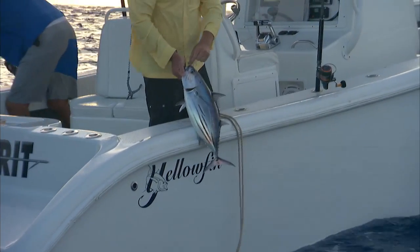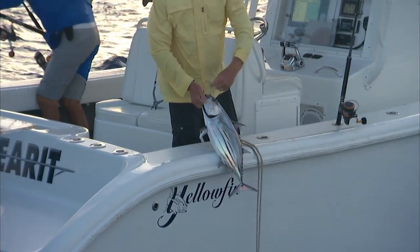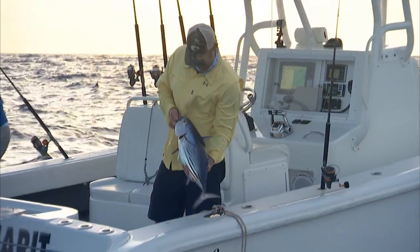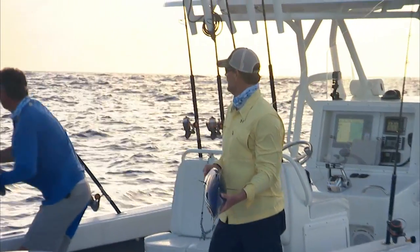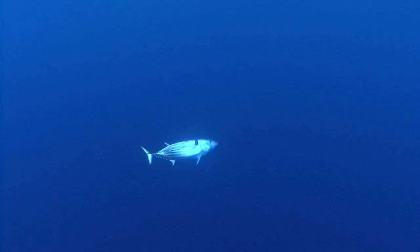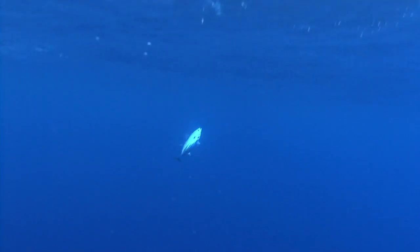Man, I love that purple, you know? That's just amazing. That purple right there on the tail section. All right. We're done. We aren't keeping any more of these, right? No, we got what we need for tomorrow. I mean, we had multiple hookups.